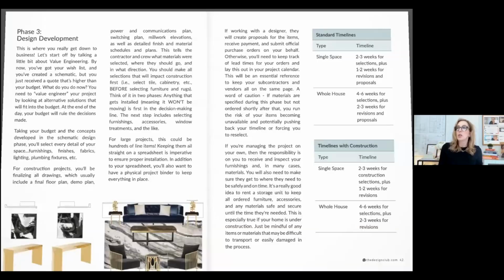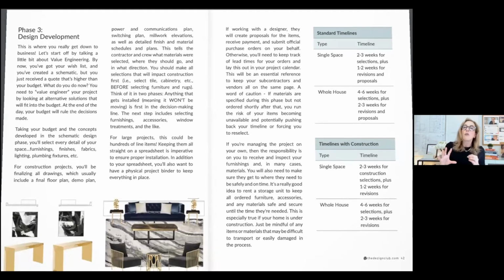And we talk a little bit about this on pages 40 and 41 of the book. And again, this goes back to, maybe you haven't decided on a sofa, but you need a sectional. So you've ballparked a sectional price in there, but you really need to find it by the time you're in design development, because that particular sectional may be coming from, I don't know, India or something. I have no idea. And so that may take time. And so you need to know those things to build it into your timeline. So nailing down those final selections on timelines can take, again, for a single space, 2 to 3 weeks for those final selections, plus another 2 weeks for maybe revisions.